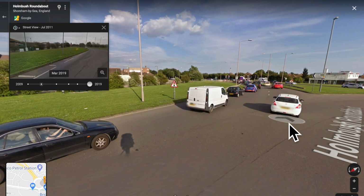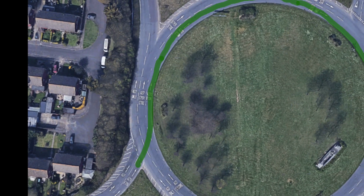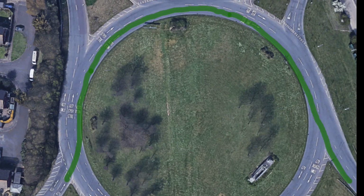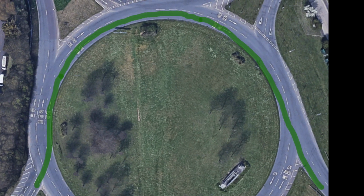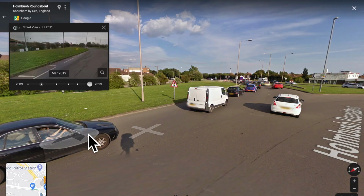Actually, in fact, it could work. There's two lanes to exit. So actually a safe thing to do, you could approach in the right lane, stick in the right lane all the way around the roundabout, and then exit in the right lane. Therefore, you won't have to change lanes. You just have to be mindful of, in case this black car here decides to try and cut in front of you and go across, like that in front of your path.